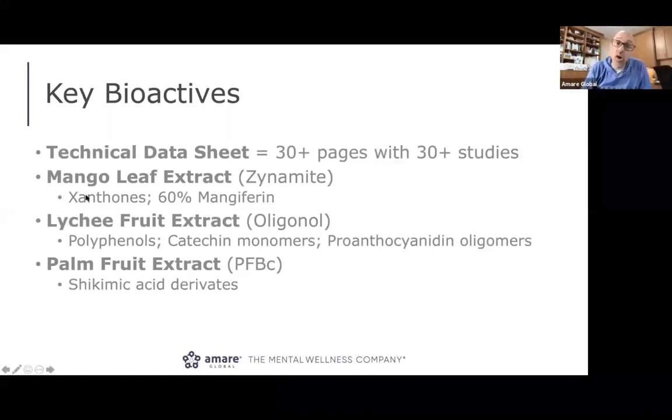Why does it work? Well, we know now that it works because it's really high in these compounds called xanthones, in particular, one called mangiferin. So 60% of the content of this extract is this particular xanthone. This is anti-inflammatory, but it also has very noticeable cognitive benefits we'll get into in just a second. Lychee fruit, the main reason that this works is because it's high in polyphenols. But the problem with lychee fruit, as with eating the fruit, which I encourage you to do because it's delicious, is that those polyphenols are not particularly well absorbed.